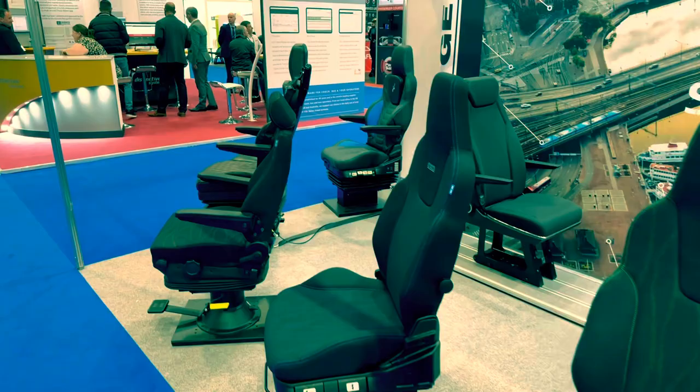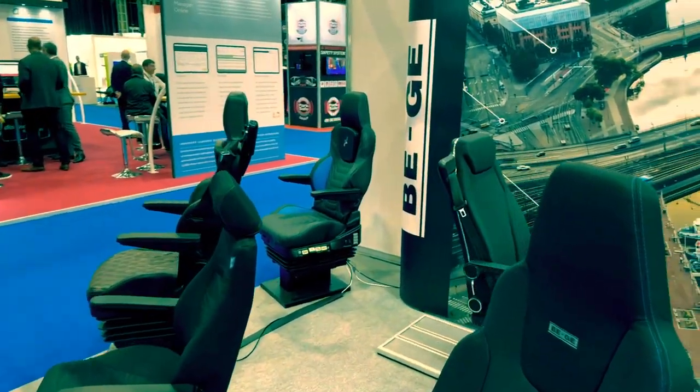Can't get any fairer than that. The best seats on the market. You've had it straight from the man himself. Any one of these I'd be happy to sit on all day long and drive my bus. Please TfL, can you make this happen?